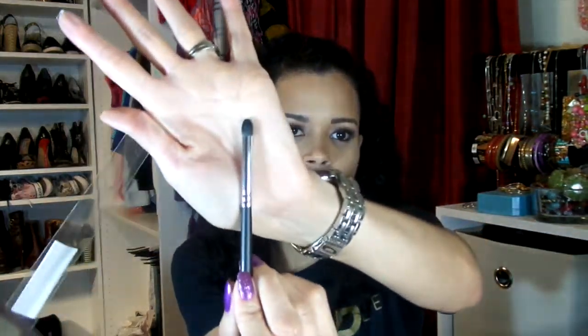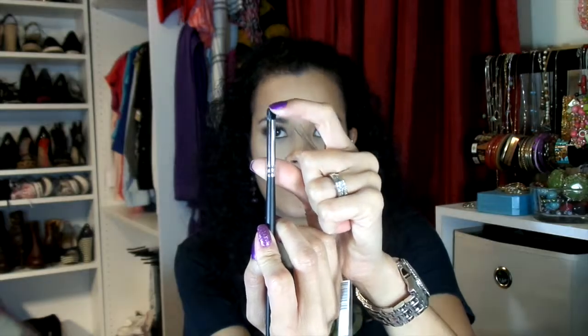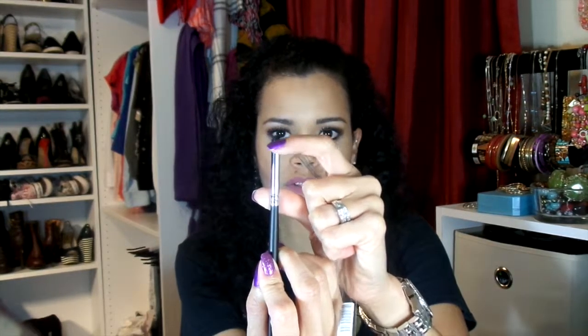Blending brush. Everybody, you've seen one, you've seen all. Just crease blending. And this one, it's like a crease brush. I bought it with the intention. It's kind of, if you can see, domed. A little more dense, shorter bristles. My plan for this was just packing on the color in the crease and then using this other brush to blend it out. So just to focus directly in the crease. We'll see how that works out.